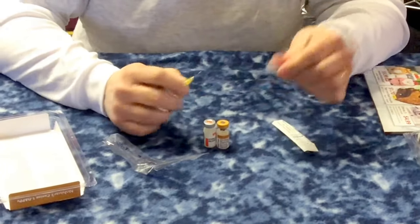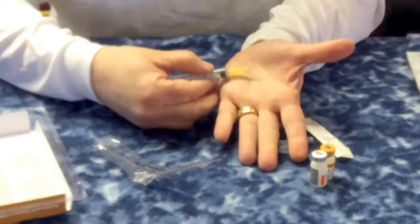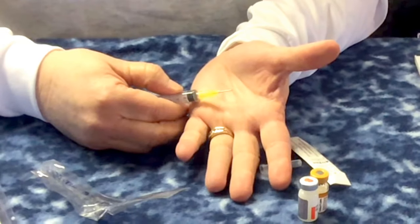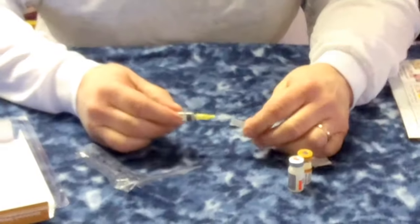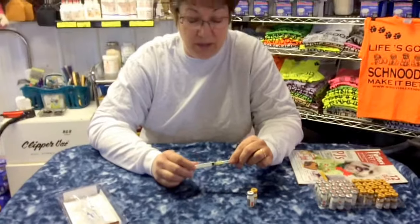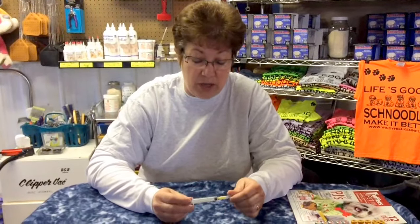I don't know if I lay this up against something. Maybe if I lay it up against my hand. Hopefully you can zoom in on that close enough and see that needle is just a 1/2 inch long. That's all you need. When you get the one that you buy in the shot kit, you're going to get this huge needle, and you're going to go, oh my golly. Well, the worst thing you're going to do with this needle is poke through the skin and go out the other side and waste your shot.